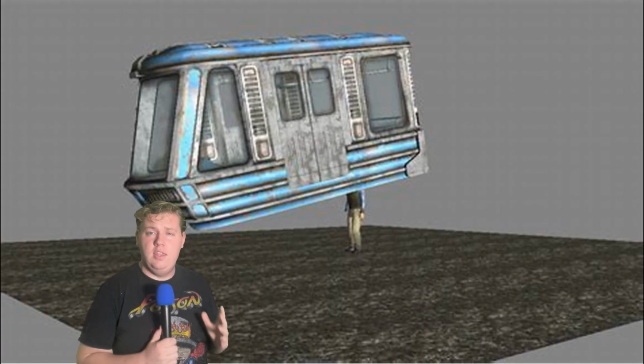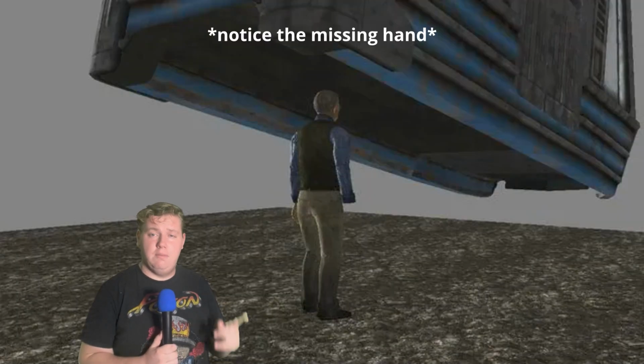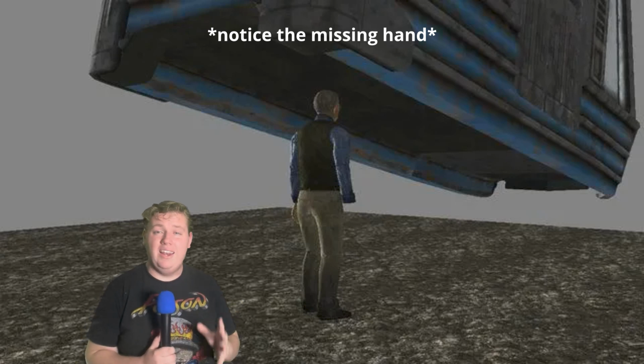So what's actually happening here? Well, let's get into that. You see, if you use console commands to go underneath the train, what you'll actually see under there is this. And yes, it is what you think it is. That is a man wearing the train like a hat.